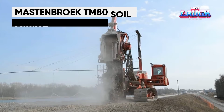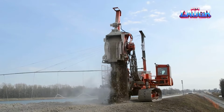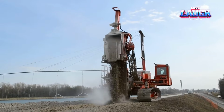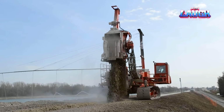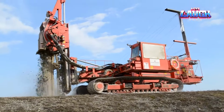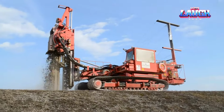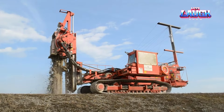Up next on our worksite crew is the Mastenbrook TM80 Soil Mixing Trencher. This specialized machine tackles jobs like stabilizing weak soil or creating waterproof barriers underground. Imagine a powerful trencher with a special mixing arm attachment. As the TM80 excavates a trench up to 24 feet deep, the mixing arm injects a stabilizing material like cement or grout into the surrounding soil.